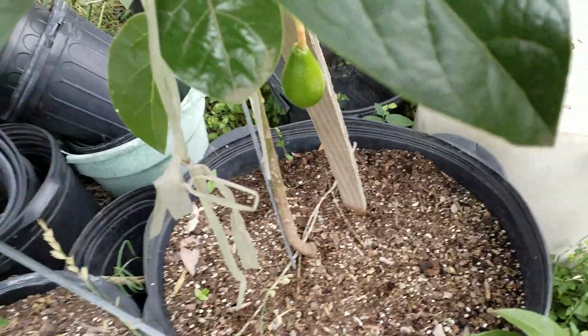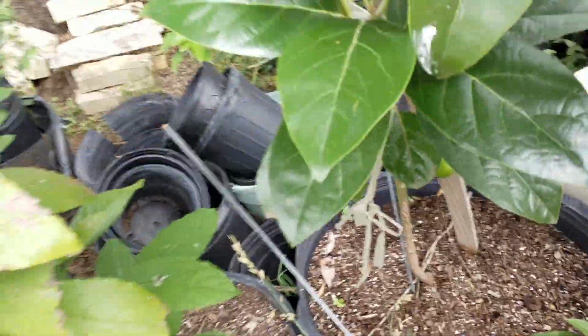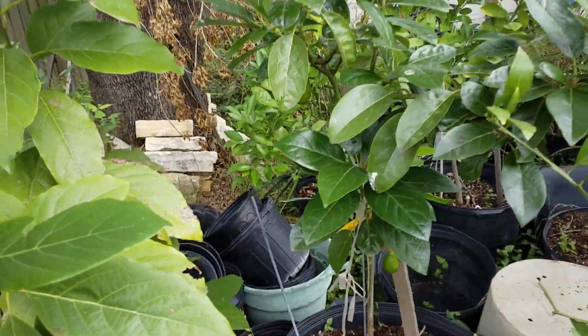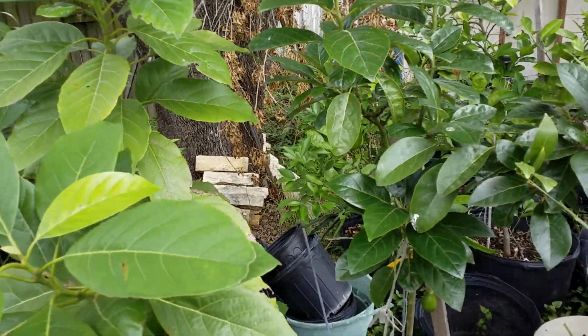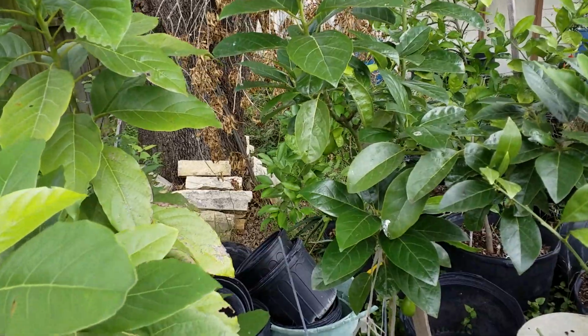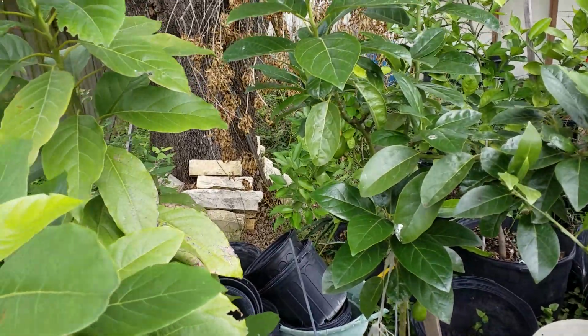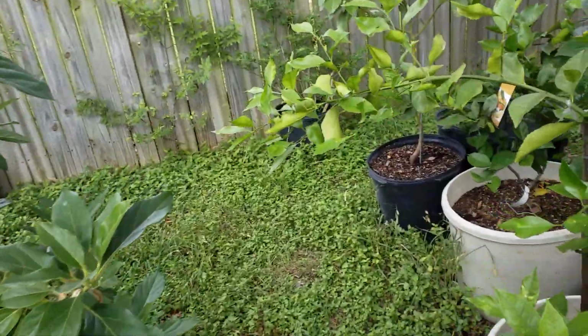There's another avocado down there, and they just seem to do better. And I made the mistake of planting them too young. People say the sooner you plant them, the better they'll do. I don't think that's true. They will do better if you let them get up in a protected environment.